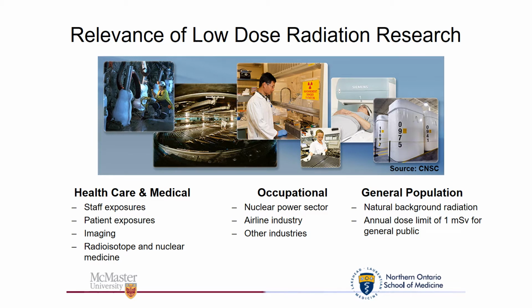There is also, of course, dose that's given to the patient. This is often done with some kind of benefit in mind. So for example, getting a chest x-ray to look at something for the patient does result in them receiving a slight dose of radiation. Nuclear medicine, radioisotopes, and medical imaging all are categories of exposures that we can see in a medical setting.